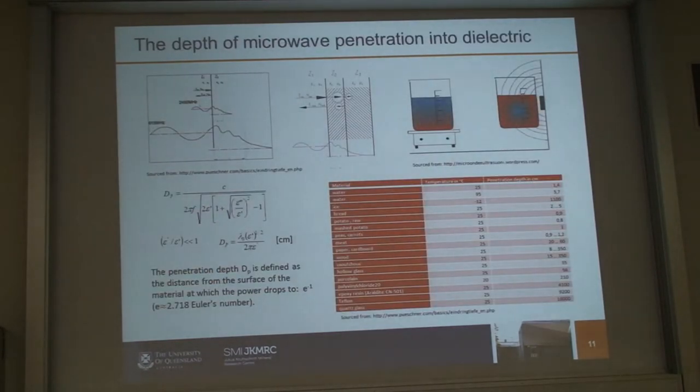Now, this penetration depth is important because it allows us to selectively heat. There are two frequencies which are usually used for scientific research, that's 915 megahertz and 2.5 gigahertz. If we have a lower frequency, our wavelength is larger, so we can penetrate within the material much more. And if you have different materials, we can see that the penetration depth is influenced by the properties of these materials.